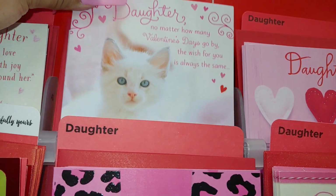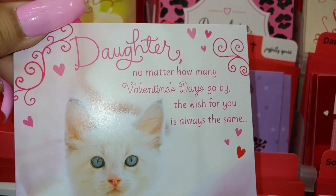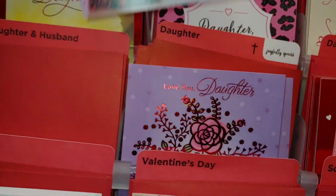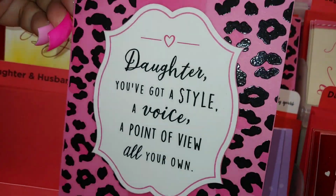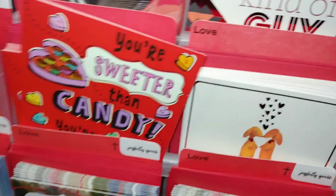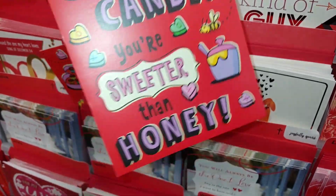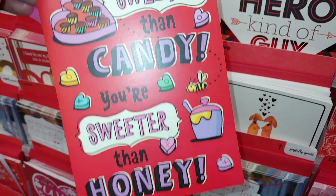It's another little kitty cat. Marshmallow white. Vanilla puff color. Oh, that is so cute. This one has animal print all over. Cheetah print, it's pretty. With the hot Barbie pink. And this one says, you're sweeter than candy, you're sweeter than honey. For all of you, my sweet starlets and viewers. So sweet to me.